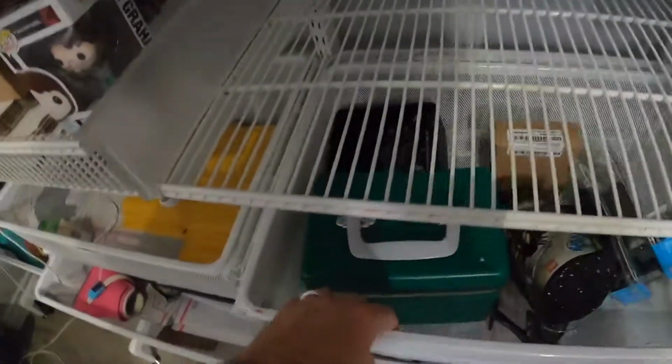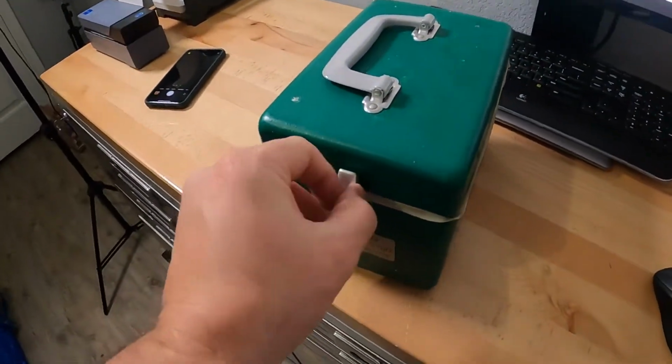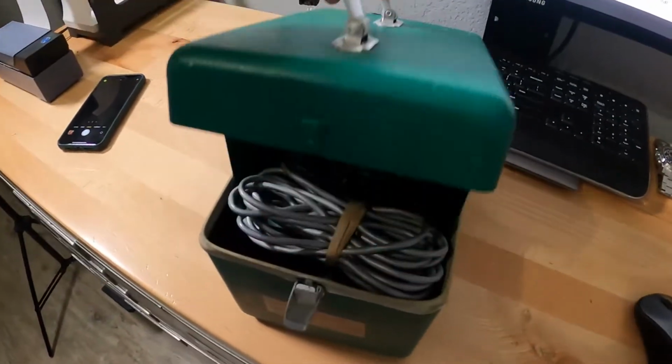All right, guys, so the next thing that sold was a vintage Lawrence fish locator, 300-foot fish finder transducer. So this right here is what sold. Pretty cool. This thing's really neat. I'll show it to you guys. Really, really cool. Vintage fish finder.